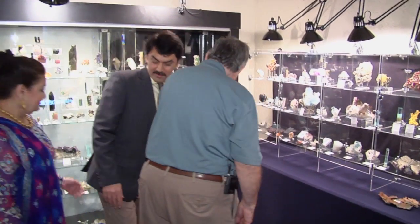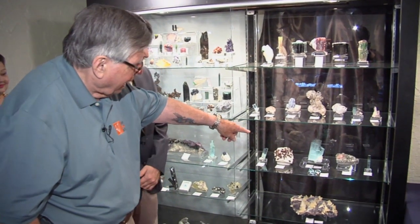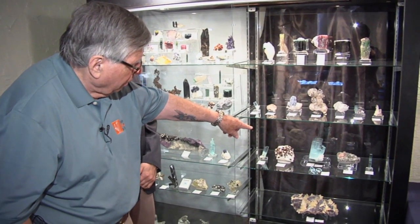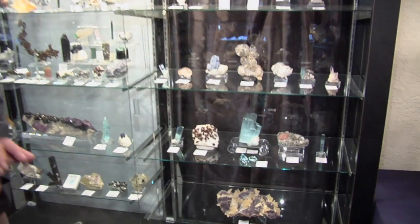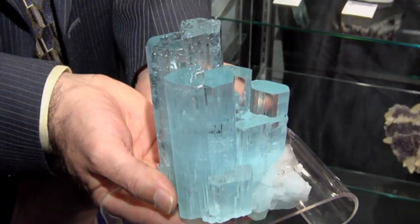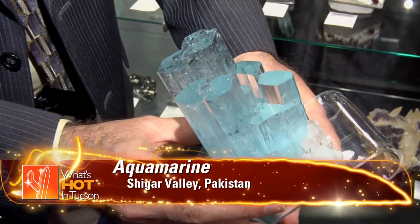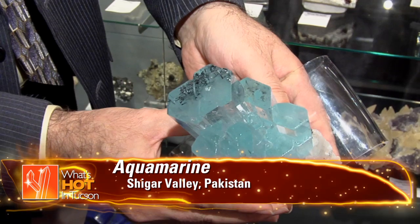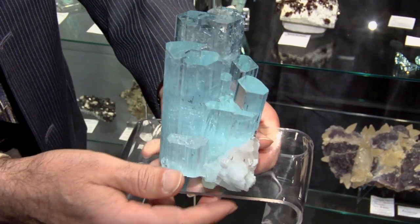Let's start off with this case right here. A minute ago, that caught my eye right there. That aquamarine has many terminations to it. It's perfect. There isn't even a flea bite on it. And the termination on the top is very, very lustrous. It's fabulous. Dave, this is a very old piece.